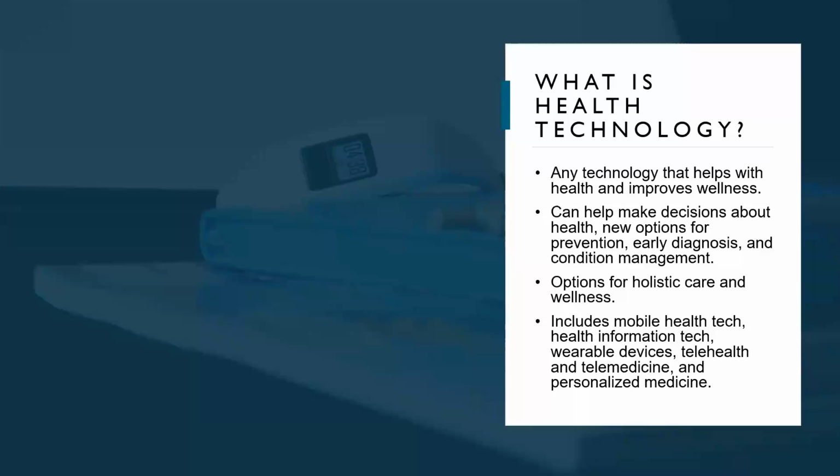This would include any mobile health applications on any device, and also health information technology and wearable devices, which I'll be going over some examples of later. Telehealth and telemedicine are considered health technology, and so is any type of personalized medicine that can be used with technology. There's a lot of different wearable tech that can personalize treatment options, and that's not just smartwatches. There's a lot of other options as well.